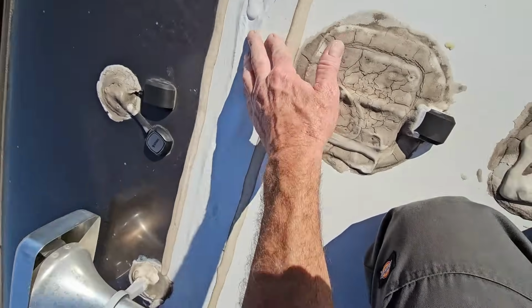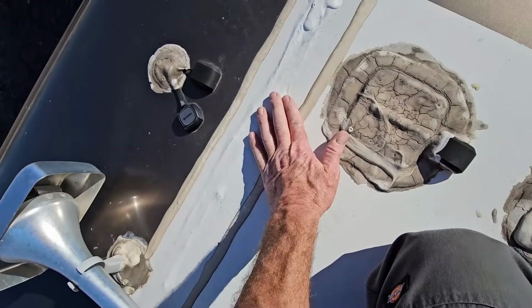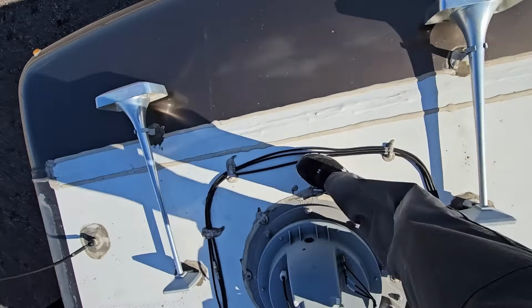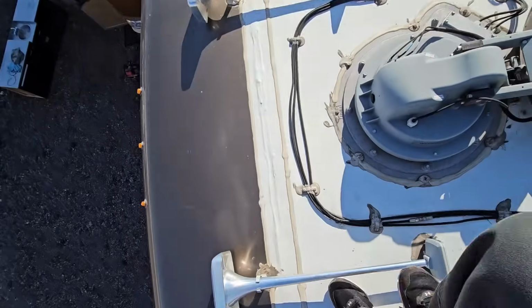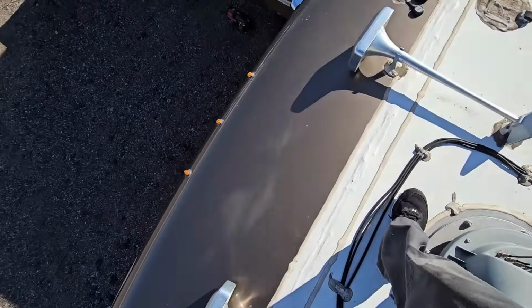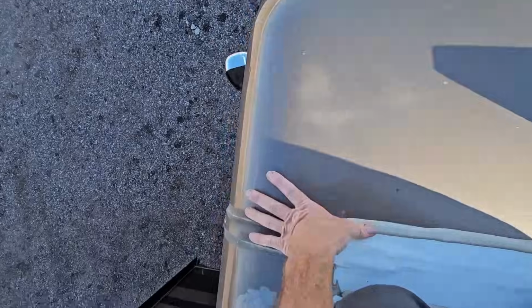We have another transition between the roof and the front cap, same roof repair tape right there. I'm not seeing any issues with it. The air horn trumpets proudly displayed here, not falling apart, not hidden underneath the cap in shame.